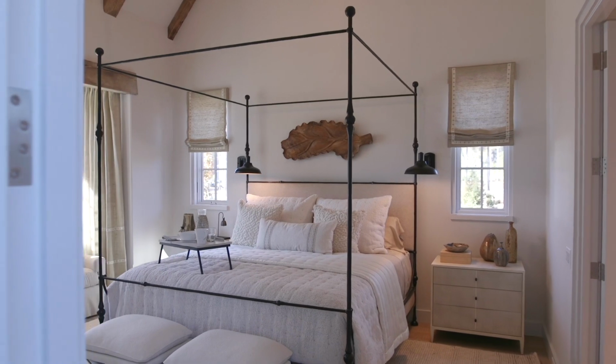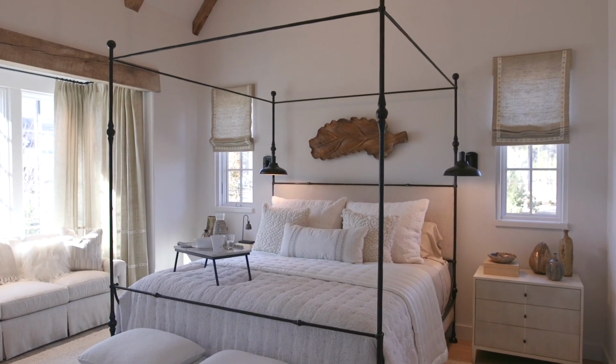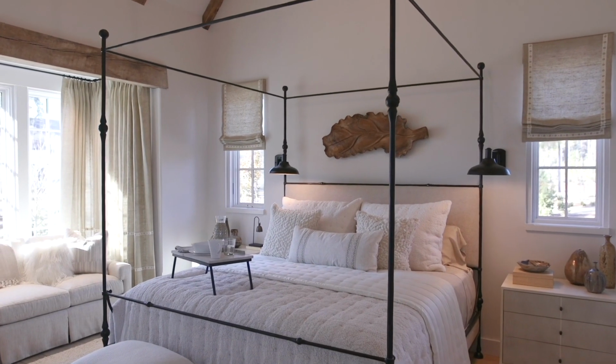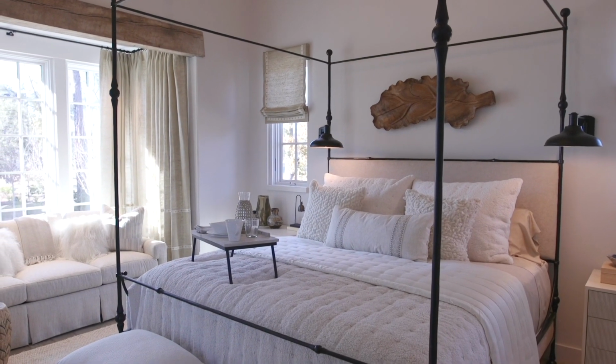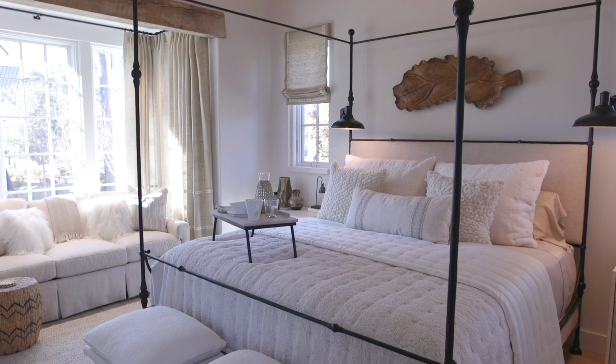This is one of my favorites, the Tuscan King Bed from Cheryl. This comes in black and it comes in chalk white. Either way, it's a stunning bed. You can have bed hangings on it or just nothing like you see here, and I think it's just beautiful.